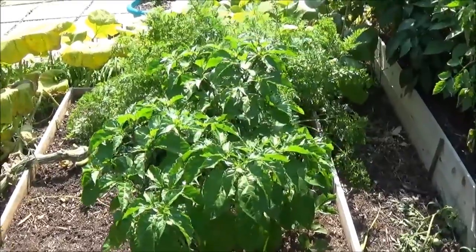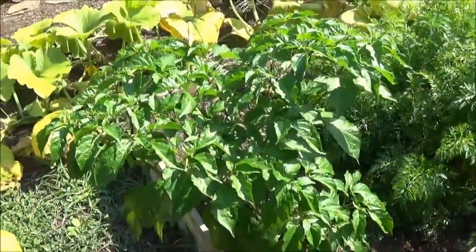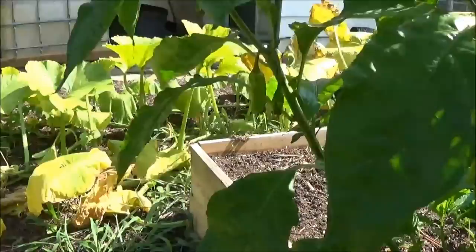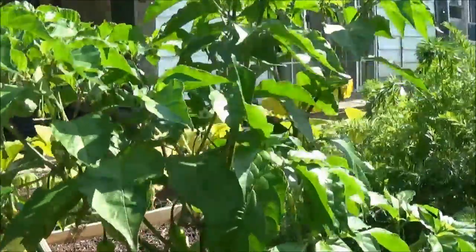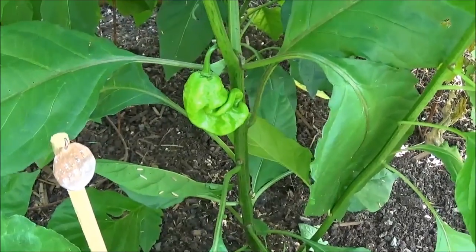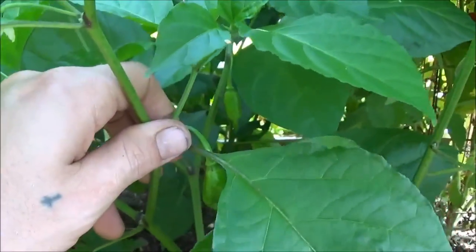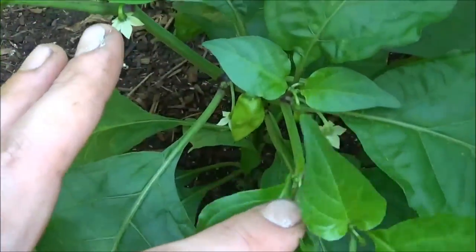On a positive note, check out this ghost pepper bush. Definitely a bush now, Bruce. Definitely have a bunch of them. But if you compare that to this ghost pepper plant, see the fruit's notably different. And that's another ghost pepper.